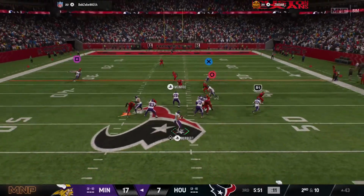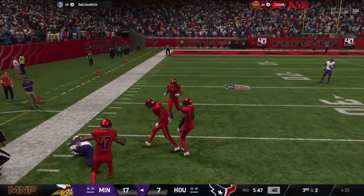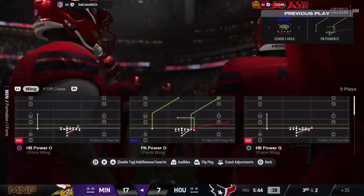The play fake, now Herbert to throw. Finds him over the middle. And he's going to be brought down at the 35-yard line.